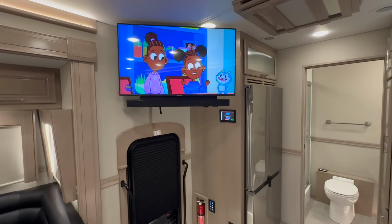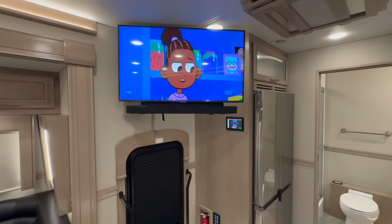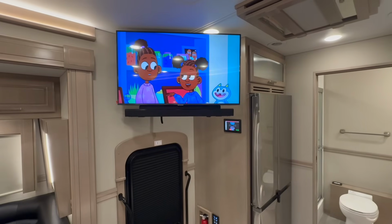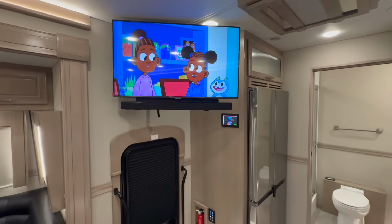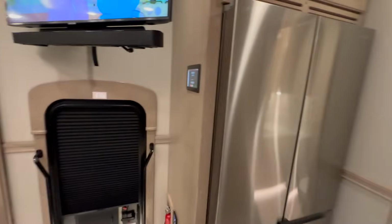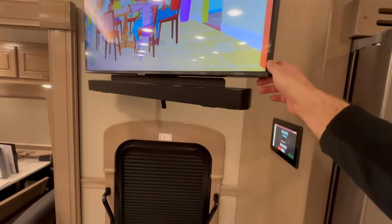I've got the TV right now on a local channel called KET. It's a channel we have here in Paducah, but that is just live over-the-air TV. That's not a subscription. That's not DirecTV or anything like that. So very cool. And when you're going down the road, the TV obviously has to lock. You just move it flat and then it pushes against the wall and locks in.